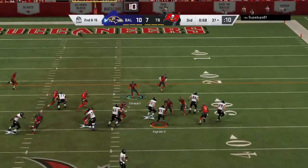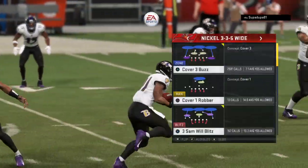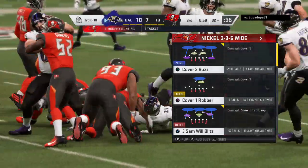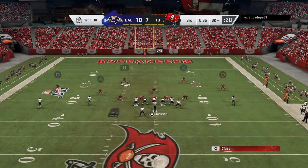They run from the pistol with Ingram. And he'll snag about 5 yards down to the 32. Tough first half for him, unable to put up the numbers he's used to producing. But with a guy like him, you and I both know it just takes a couple of explosive touches for him to make an impact on this game and on the stat sheet as well.